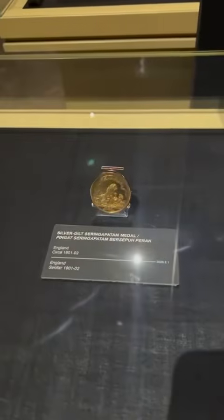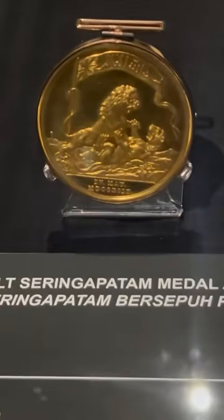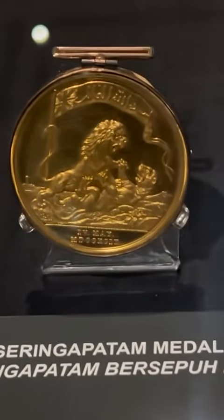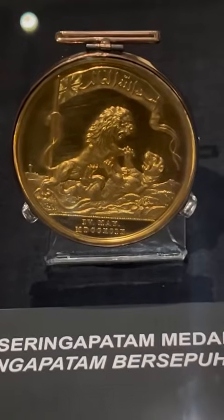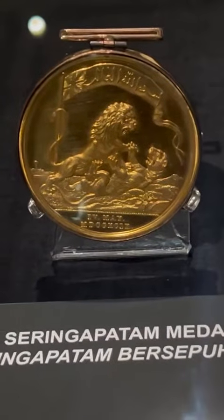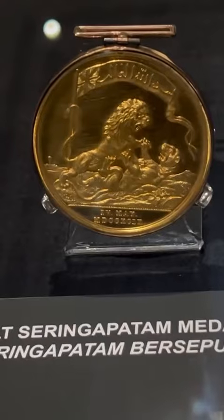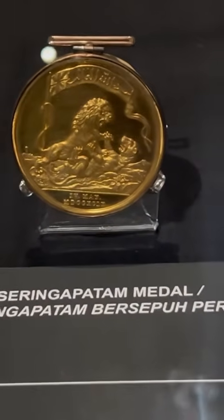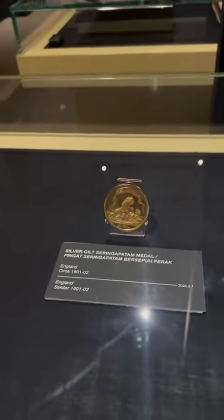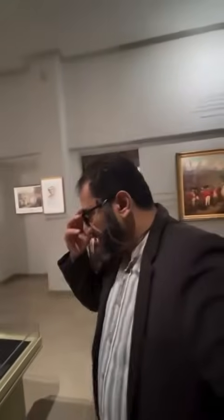And these are some of the medals that were issued by the British East India Company to celebrate the victory over Tippu Sultan. Here you can see the British lion overpowering the tiger of Mysore. Okay, and on top there is Asadullah al-Ghalib. The British lion is claiming to be the lion of God in this case. This medal was issued to commemorate the victory over Tippu Sultan, and in this case each and every single soldier who was involved in this battle was awarded a medal.